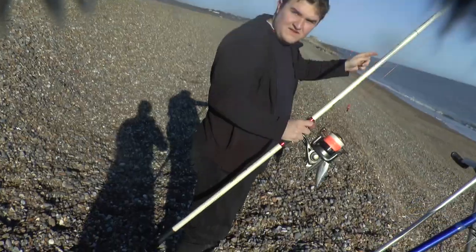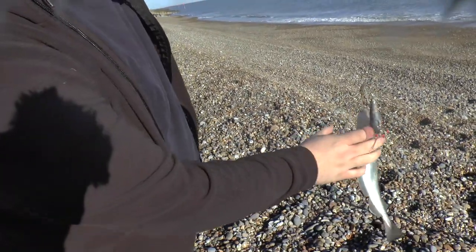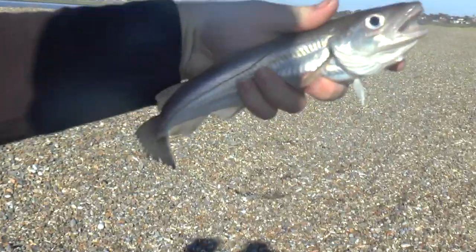Welcome to Fishing Hour. Our first fish of the session. Not a bad one. Not a bad little whiting. Sliming all over you. Yeah. Took a pennel rig. Nice little whiting.